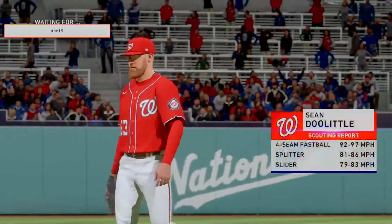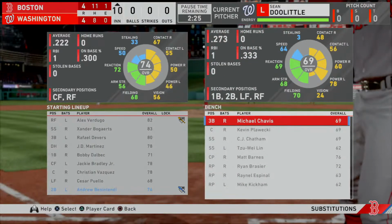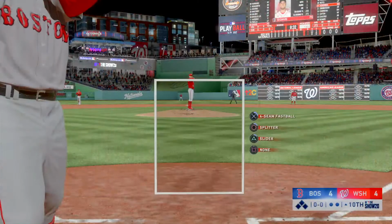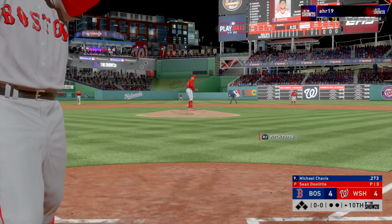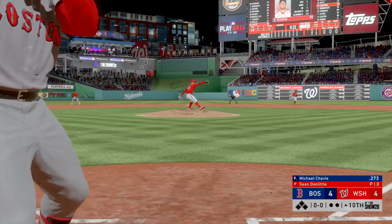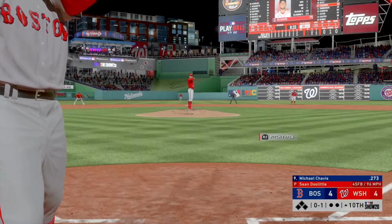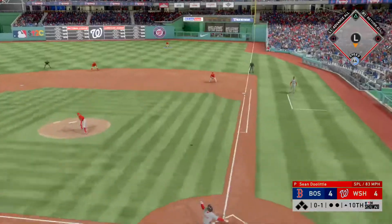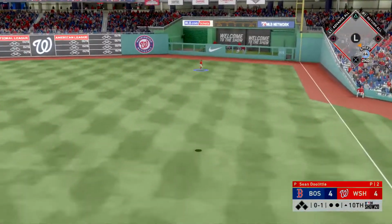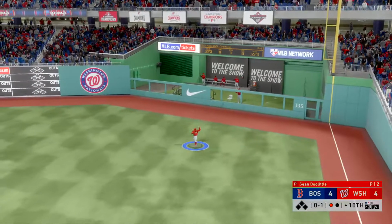Sean Doolittle takes the mound as he'll be the first man to pitch here in extra innings. Michael Chavis is up off the bench to pinch hit here, so we'll see what he can do to begin the extra frames. Right through it here, and he's behind 0-1. Skied into straightaway right. Eaton is under it. Looks it into his glove, and there's one gone.